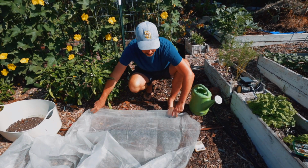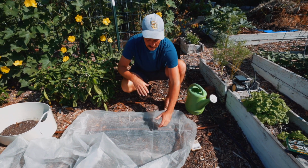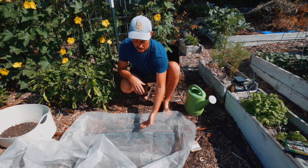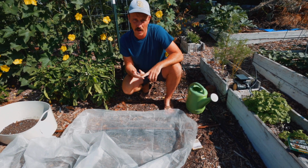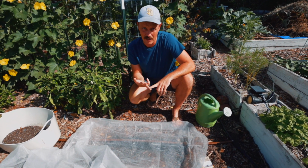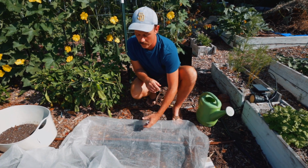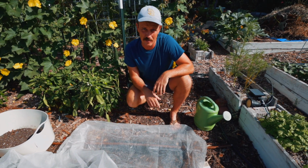As soon as they pop up, I will put some sort of support over here so I can keep this row cover on it even once the plants start to grow, because I want to use this row cover to keep moisture in, to keep bugs off, and to keep the heat away for long enough for the roots to grow down, really find that water, and to be safe in these hot September temperatures.